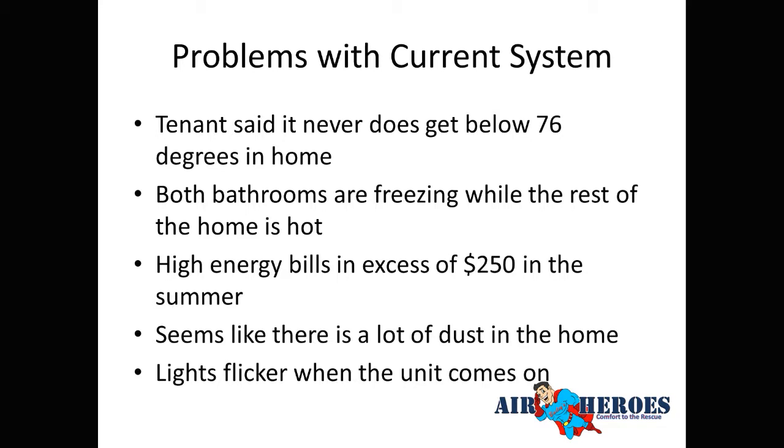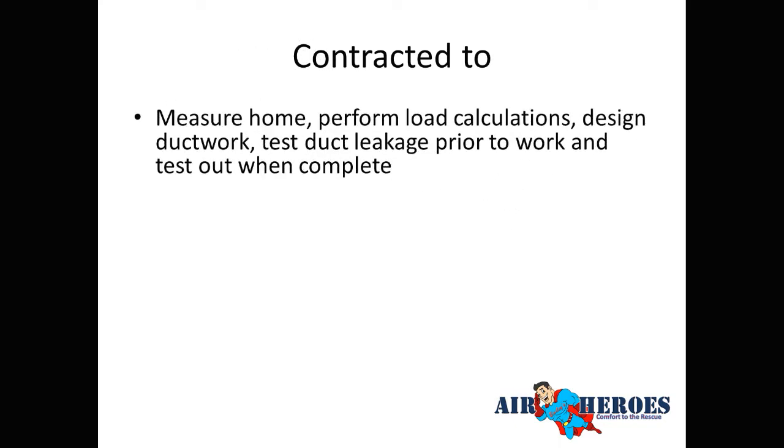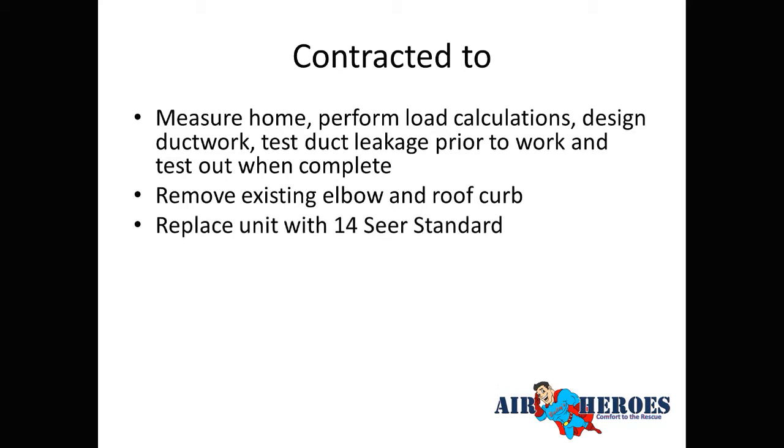And so we came in and we gave him a price, and then we looked at the ductwork and said, you should change that out too. So after looking at everything, we had contracted with Gary to measure the home, perform a load calculation, design the ductwork, test the leakage prior to what we were at, and also test when we were done. We were also going to remove the existing unit and the roof curb. The roof curb was actually a problem, so we're going to replace it with a 14-SEER standard unit. I'm not going to do a 16-SEER. And again, we're going to replace that roof curb because it might have been leaking.